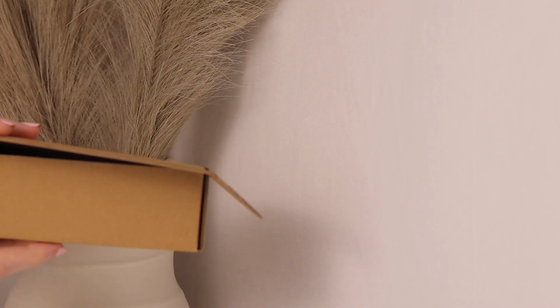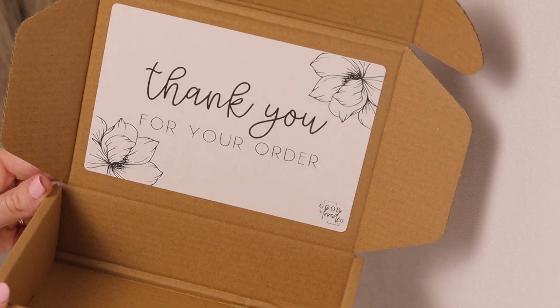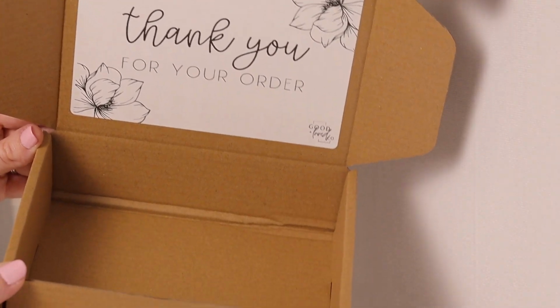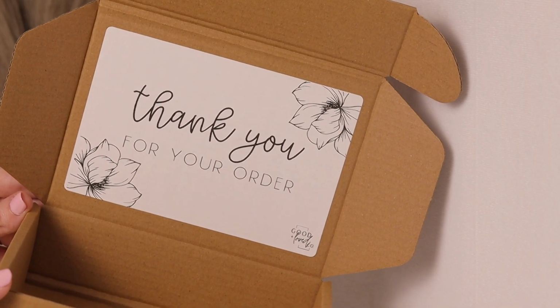Another design that I created in Canva is this one here. This is just a little thank you that I put in all of the boxes of my orders. And so I created this one in Canva, and then I print them out on my Rollo printer here in my office.